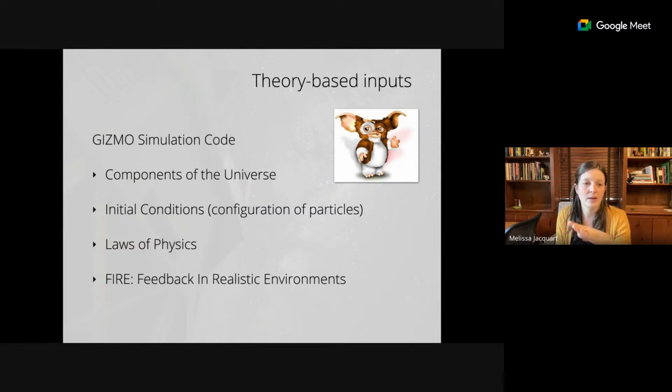The simulation program that my group uses is called Gizmo. Essentially, this simulation code houses a whole host of the background theory and knowledge about the universe more broadly. So it includes information about the components of the universe. We're talking about the lambda cold dark matter understanding of the universe in this one in particular, that gravity drives structure formation. And these are the kinds of things that go into this kind of code.